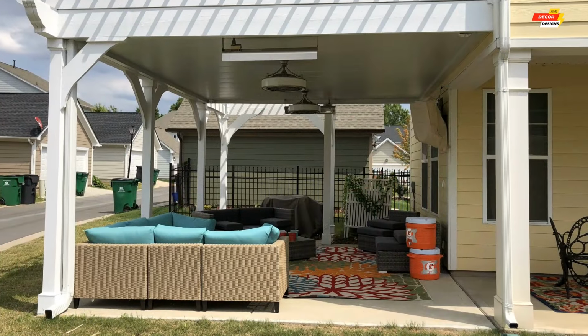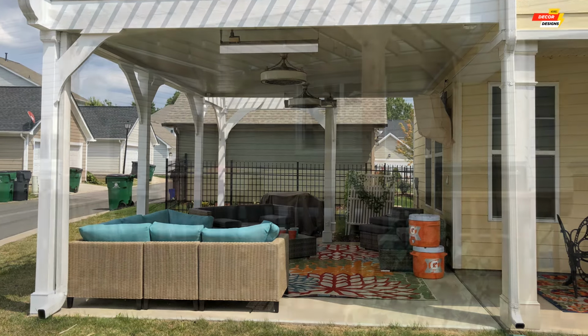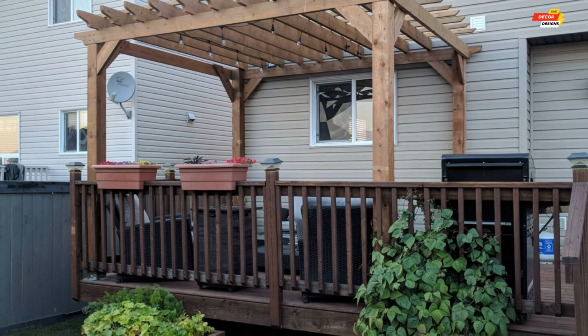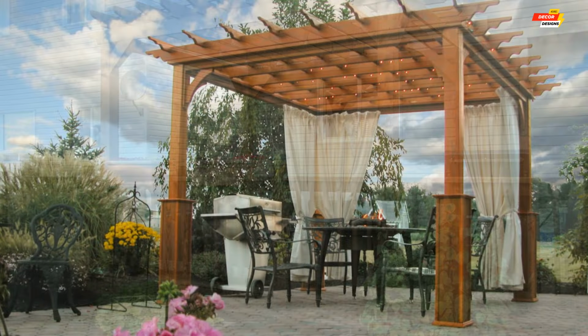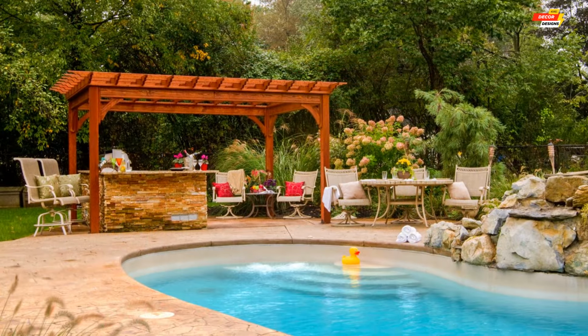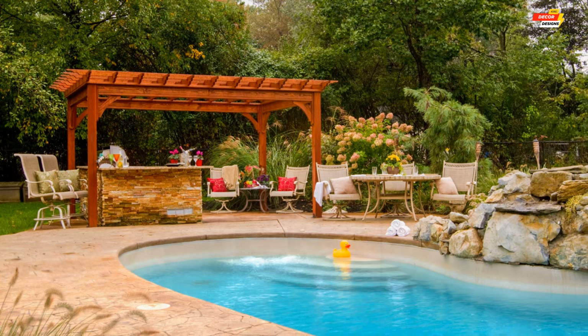1. The Mediterranean Retreat. Transport yourself to the sun-kissed shores of the Mediterranean with a classic white wood pergola adorned with fragrant jasmine and vibrant bougainvillea. Complement the look with terracotta pots, wrought iron furniture, and cool blue accents for an authentic experience.